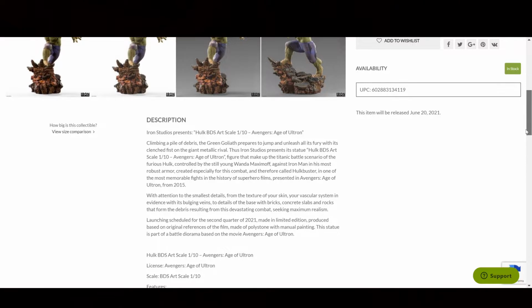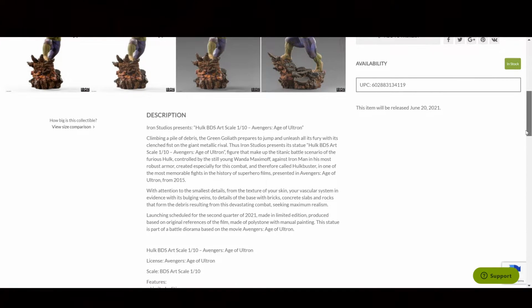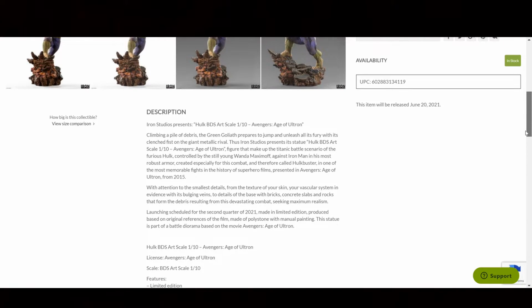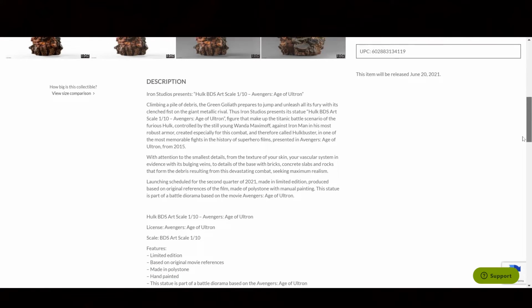And we're going to skip, if you remember, Age of Ultron is not my favorite film in the whole franchise. Of all the Avenger films, I think it's probably my least favorite. Still very cool, very fun to watch, but it's not my favorite. But of course, this is based on that.